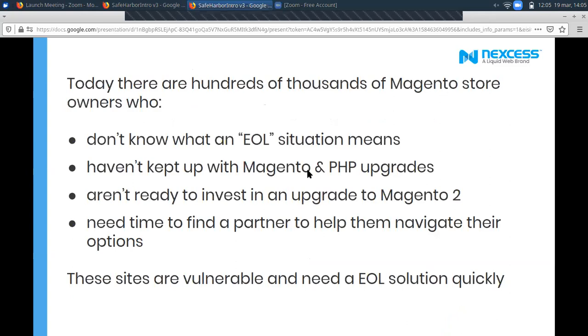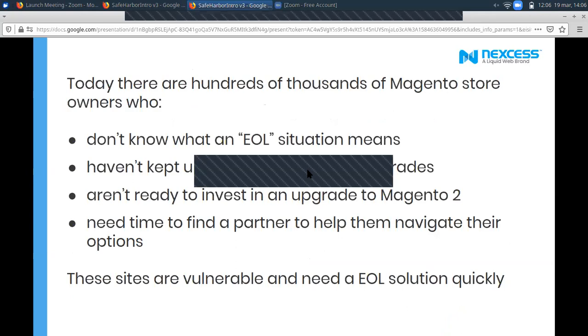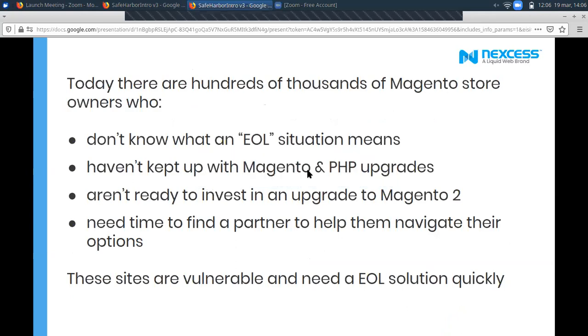Basically, today there are hundreds of thousands of Magento store owners who don't know what an end-of-life situation means, and haven't kept up with Magento and PHP upgrades. This point is really important, mostly because what we are seeing is these old stores, when Magento 1 started, most of these stores were really small stores, maybe selling 10 or maybe up to 100 SKUs. And that's a really small store, running some real small operations. Most of these people are not really into Magento or the ecosystem, just like we are. These are just regular people selling online, and they don't really understand they need to keep their store up to date. They don't really understand what a PHP version is. So we are trying to focus mostly on these small and medium store owners, and that's why we are trying to understand what the situation means for them.